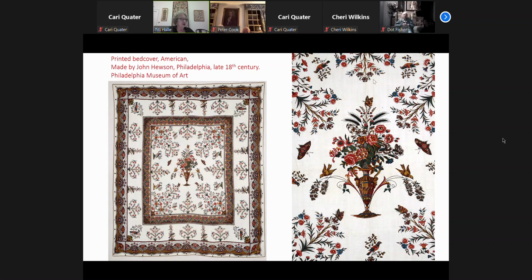Hewson used woodblocks to print chintz fabrics in up to 7 colors. He printed yard goods, scarves, and whole cloth coverlets like this. His artistry is such that today textile historians still consider him one of the finest craftsmen in textile printing history.